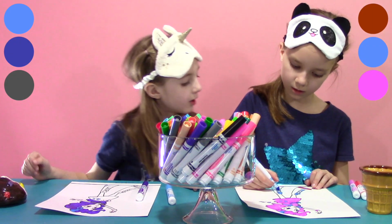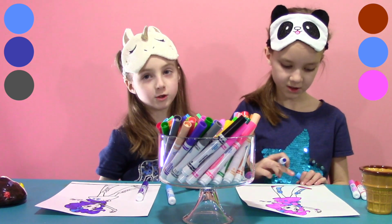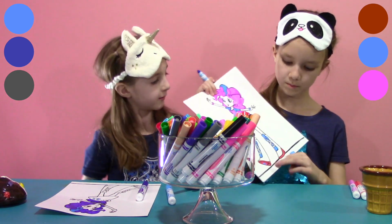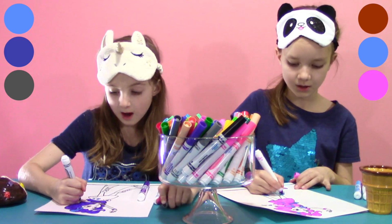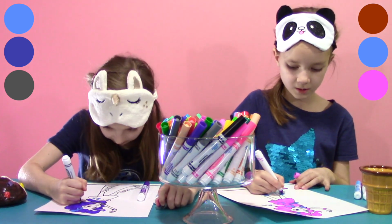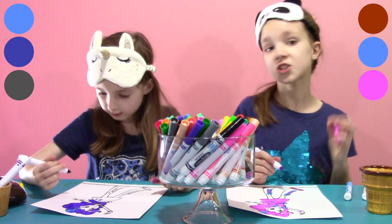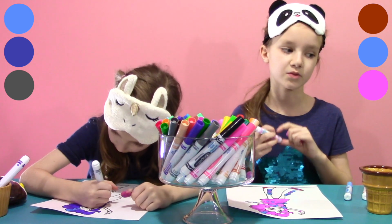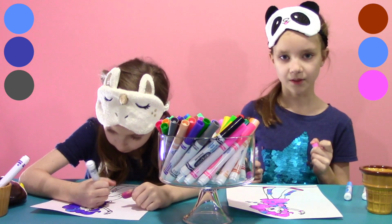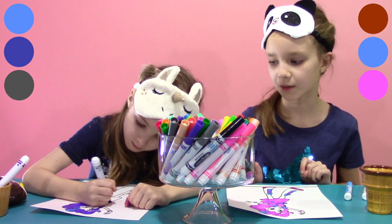I like how you put a balloon on the bottom of her shoe. Balloon. It's kind of hard to make Pinkie Pie without pink. We each got at least one good color for each one so far. We both got a good one for the LOLs, and we both got a good one for Pinkie Pie.